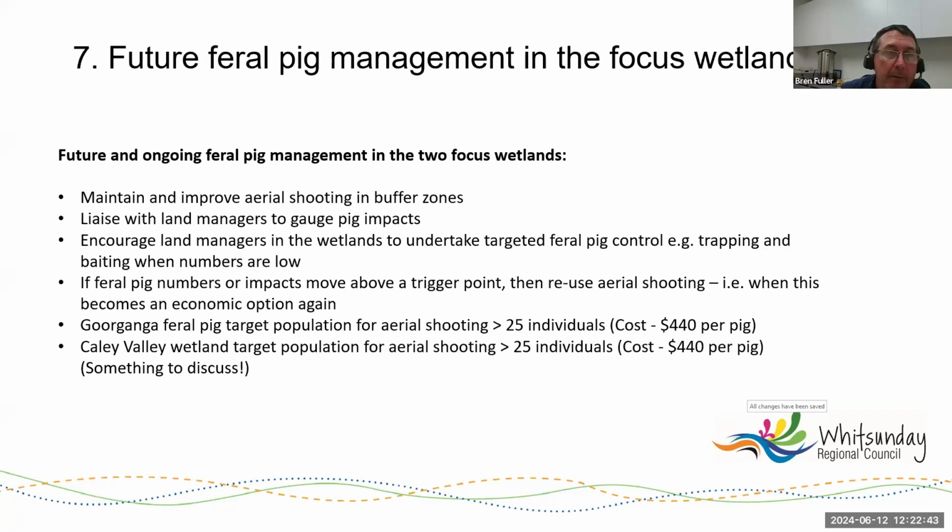Next one, please. So we'll continue to massage and improve things in terms of the buffer zone. We're still ongoing with other baiting, trapping, etc. And this is where we need better monitoring as well. So, developing trigger points: how many acres or how many meters or whatever the number is, how much pig damage before we crank up and start shooting more intensively. And same as numbers, do we wait for 25 pigs to return or one pig? That's something that I'm happy to throw around and get some discussion happening.